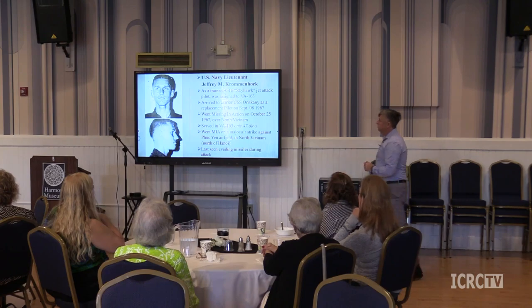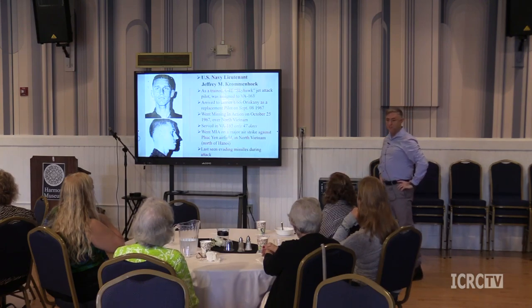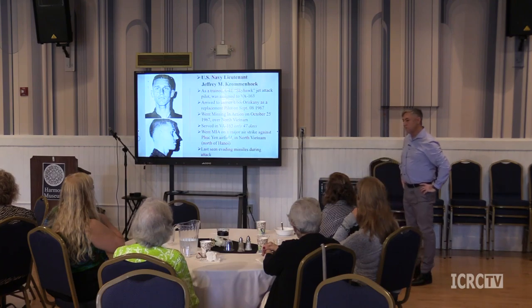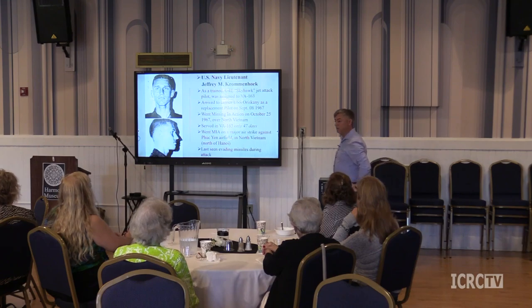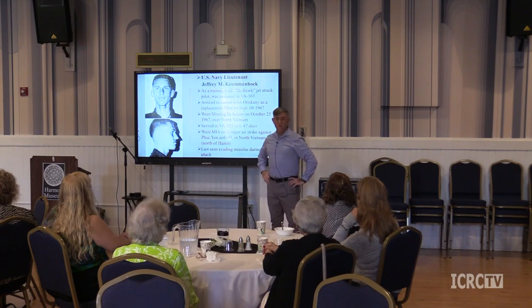There he is when Lieutenant Crumanoak showed up to the squadron in September of 1967. These are actual photographs that came out of his casualty file. In those photos, it looks all business because that's exactly what was happening. When Jeff Crumanoak showed up at that squadron in September of 1967, he did not know, and the Navy did not know, that he had just been assigned to the Navy attack unit that would incur the greatest loss rate of any unit in the Vietnam War.